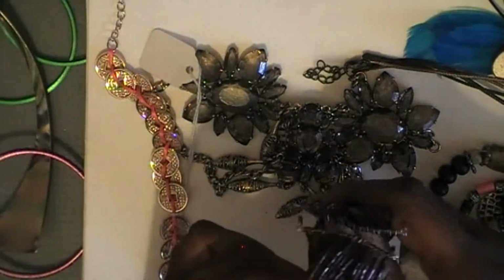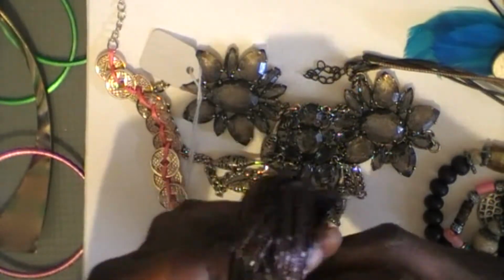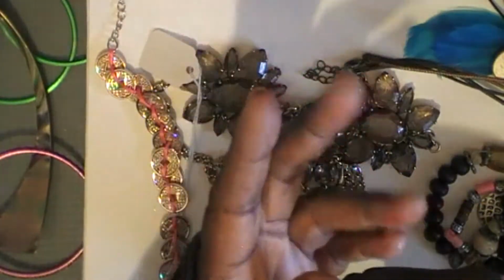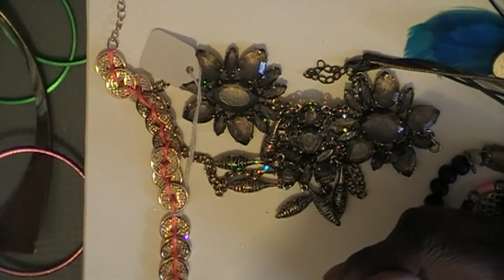So things like this are made up of loads of beads. I don't think I would break it up. I'd probably just redonate it because it's quite a nice bangle. Maybe if I make some more jewellery, you can do some accessories.